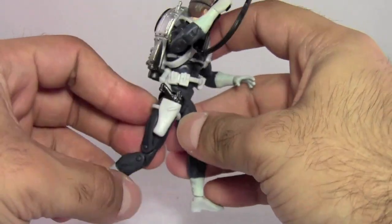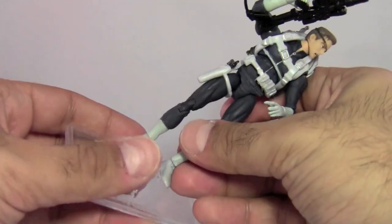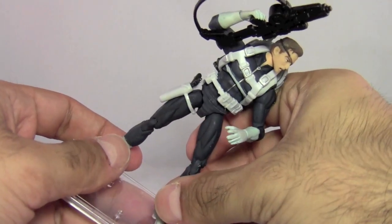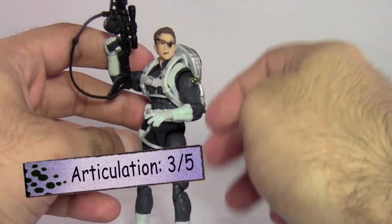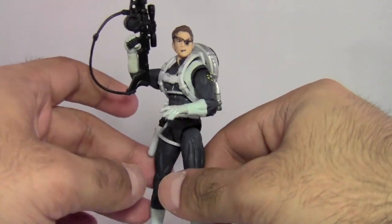Yeah, I mean, not the greatest articulation, because it is an older figure. In terms of grading it, it would be unfair to compare it to the new figures, but I still have to give him a 3 out of 5, unfortunately. Oh, his head does rotate all the way around as well. No up and down hinge, just a simple ball joint.